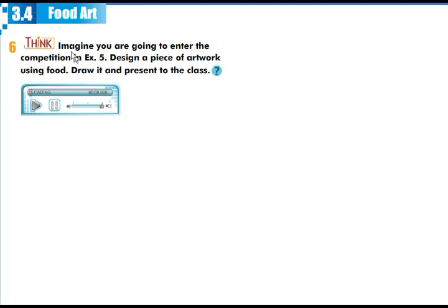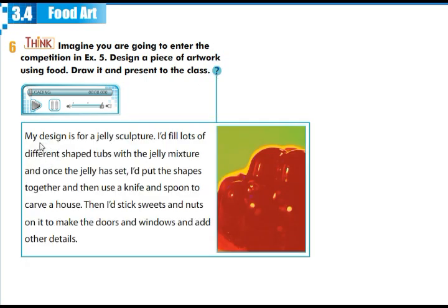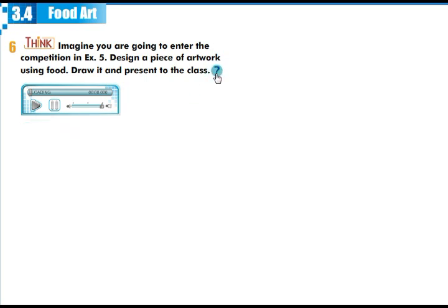So here we have writing. Imagine you are going to enter the competition. In exercise 5, design a piece of artwork using food. Draw it and present it to your class. So you will draw food or vegetables in some artistic form, and present it to your friends in class. Here we have an example. Before you read the example, pause the video and try to make one like it.